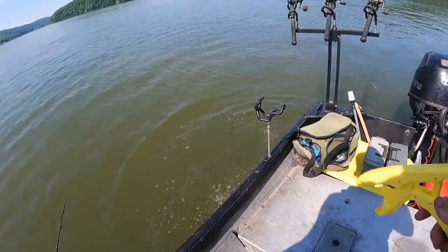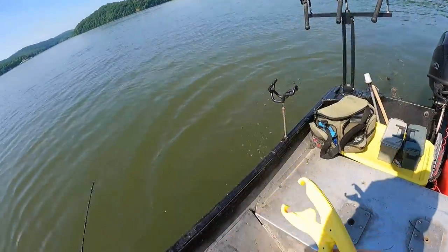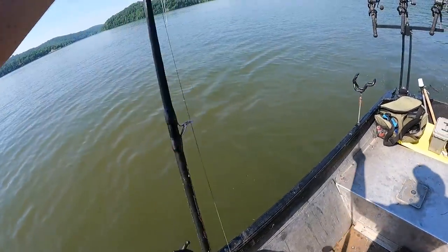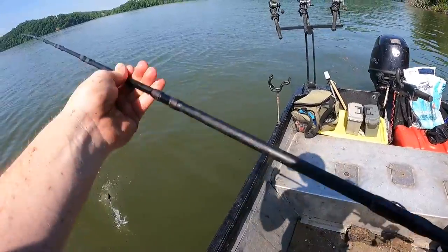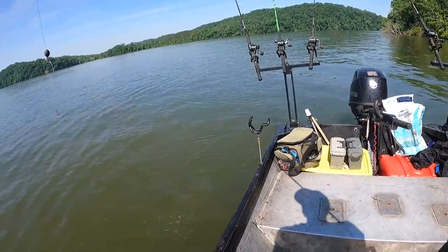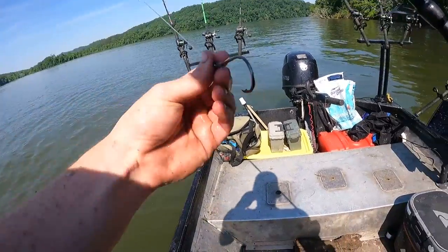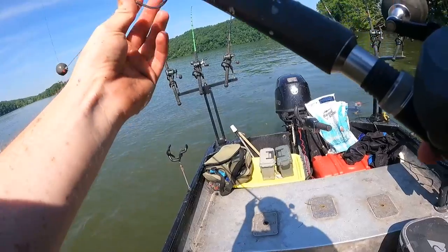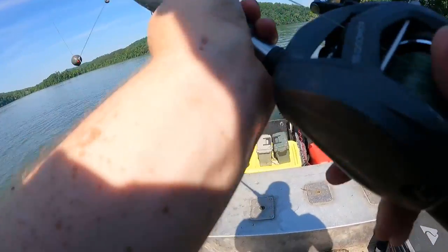Who said you can't have fun during the spawn? You won't see me complaining. I ain't at a job I don't like. Or doing hard manual labor, or, you know, dealing with drama. I'm out here fishing, and I ain't gonna bring drama into it. Because even a bad day of fishing's better than a good day of work.